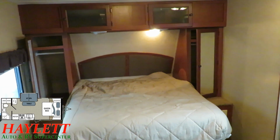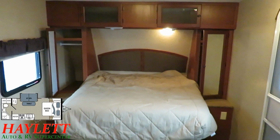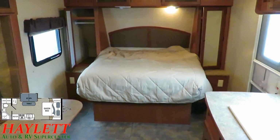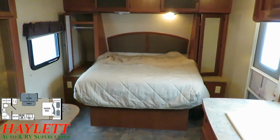Like, it's clean inside. It doesn't smell like people. I think you know what I mean. Sometimes there's just some campers that come in and you can tell that, I mean, it just smells like people are hotboxing each other in here.